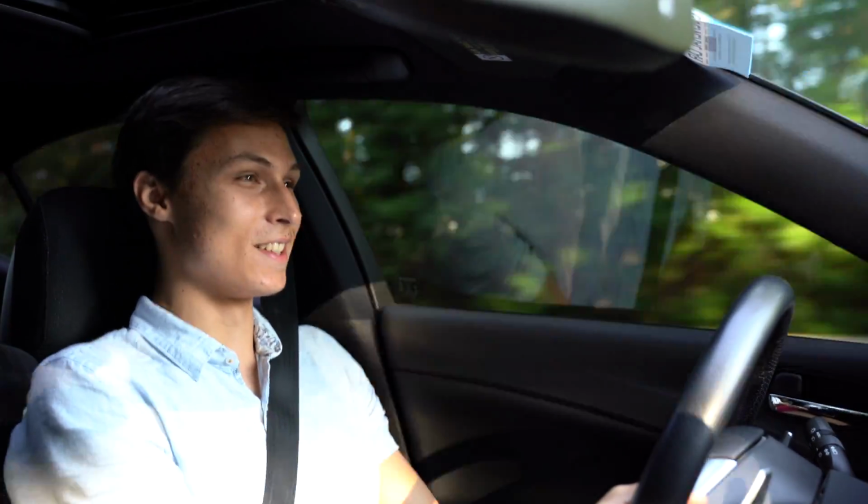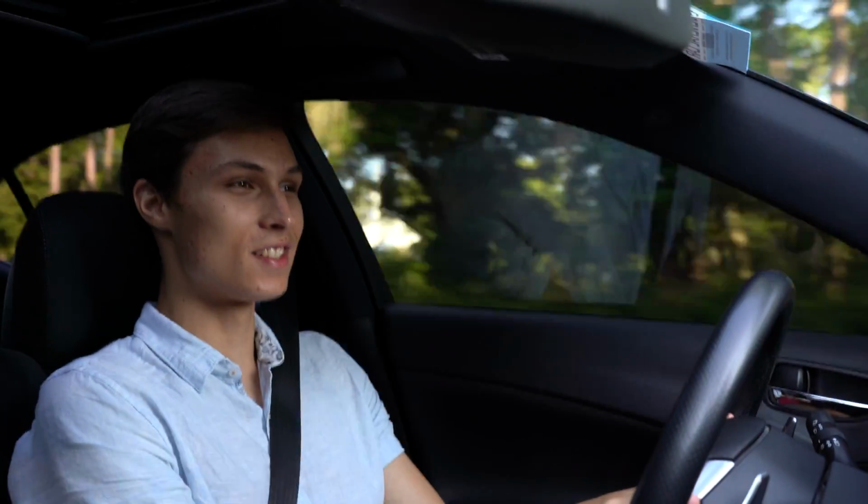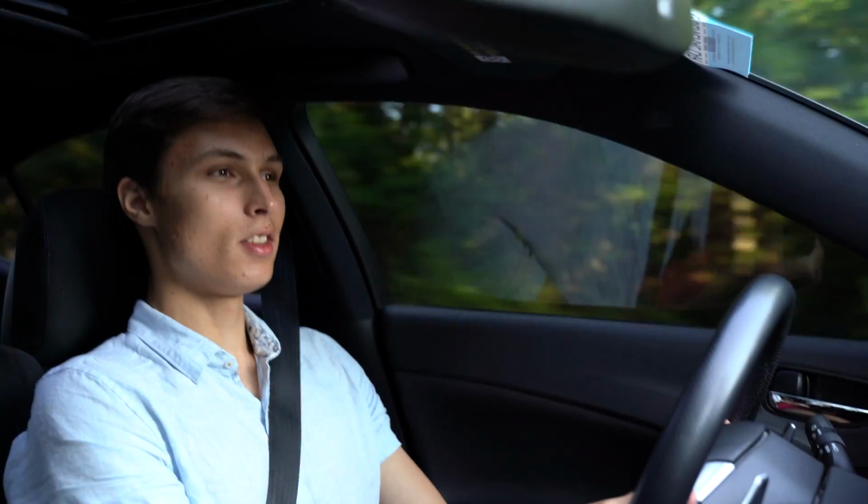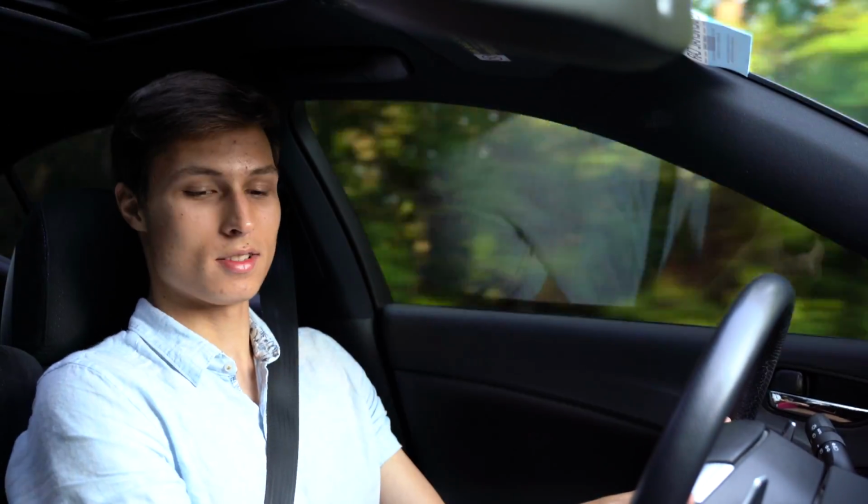That does sound so much different. Oh my gosh. Yeah, it had that little pause there. That's so incredible. Now, does this car have a sport mode or anything? Yeah, you're in sport mode. Oh, okay, awesome. So obviously more throttle response.